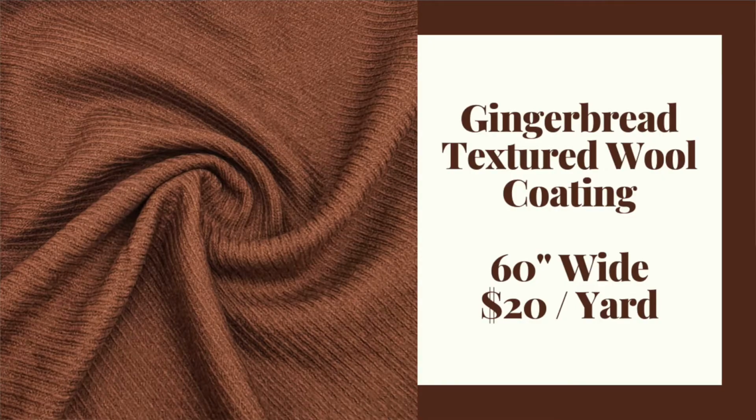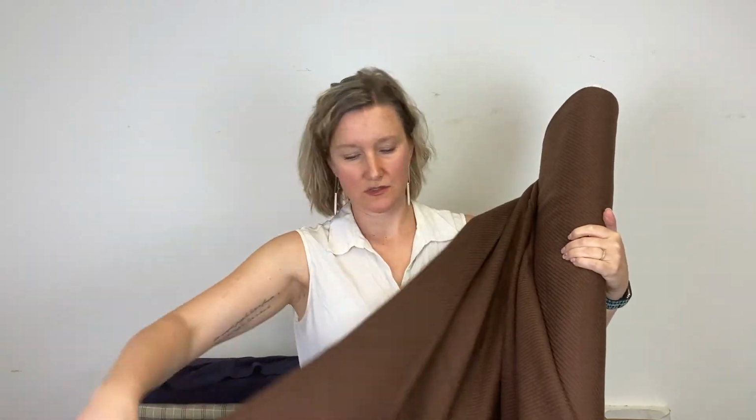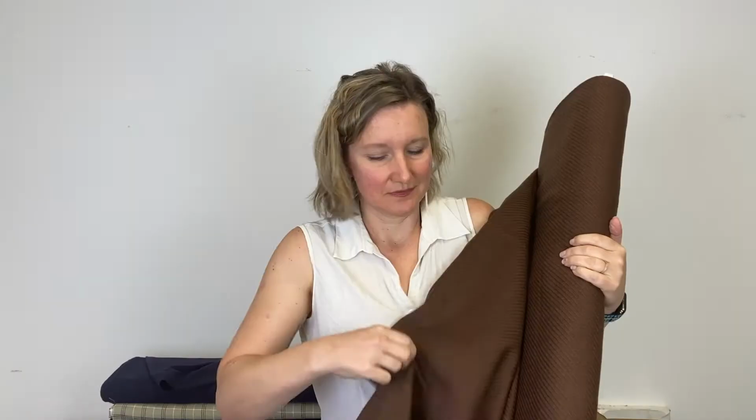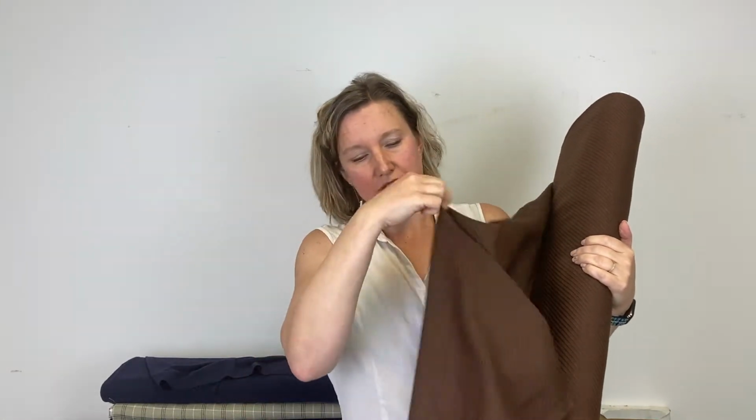We're breaking out the coatings. This is called Gingerbread textured wool coating. This is not a super heavy one, but you don't need a super heavy one yet. It's just fall. So you could get a nice jacket out of this. You could do something with some drape to it. You could do something blankety out of this, very draped and cozy for snuggling up in.